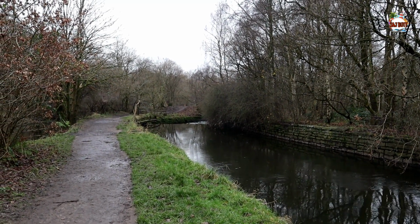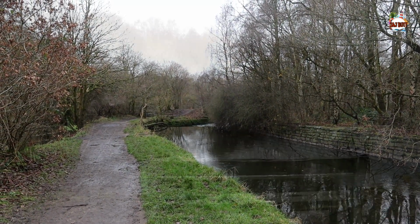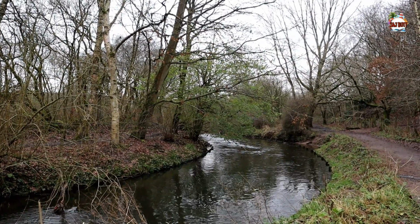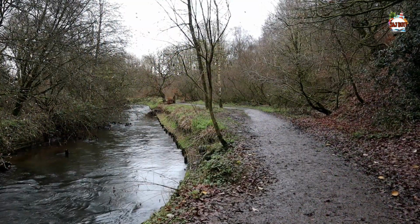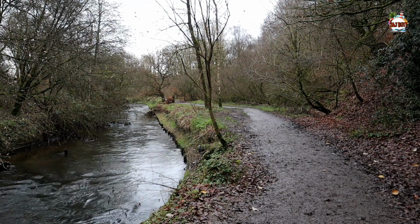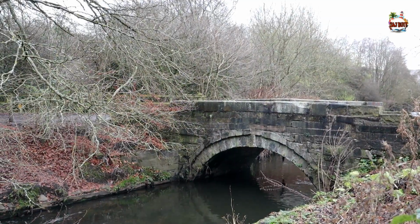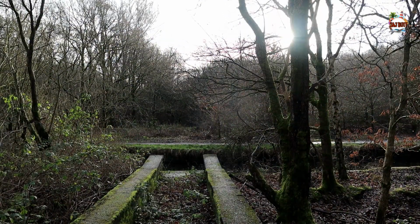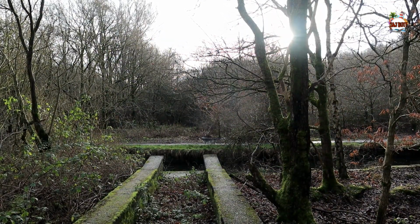Fabulous place for a woodland walk with beautiful lake and river. It gets busy sometimes, but I guess that's because it's such a nice place. Absolutely brilliant place to go for a walk with lovely scenery and views. Great meadow and hill to sit in and look out over woodland and up towards the hills of Ramsbottom.